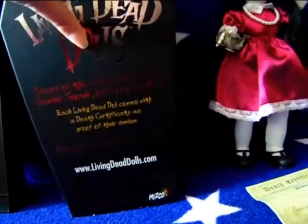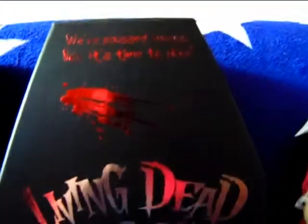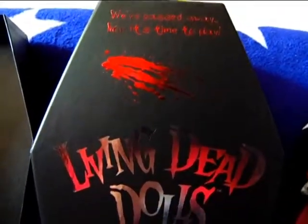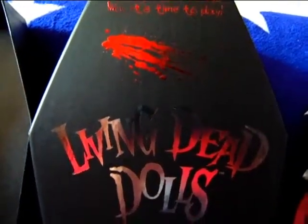and on the inside of the lid there are some, I guess I have to call them, silhouettes of other Living Dead Dolls. As you can see, they give you the feeling that they were drawn with chalk or something similar. And on the back side of the box there is some more writing with this shiny metallic design. It says, "We've passed away, now it's time to play." And there is some blood splatter over there.